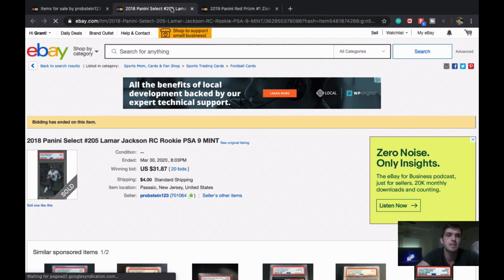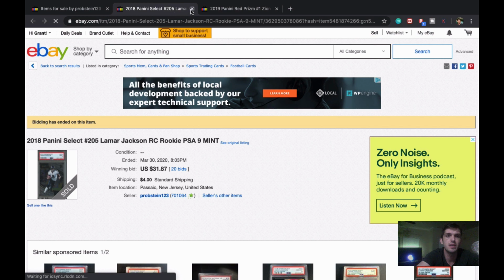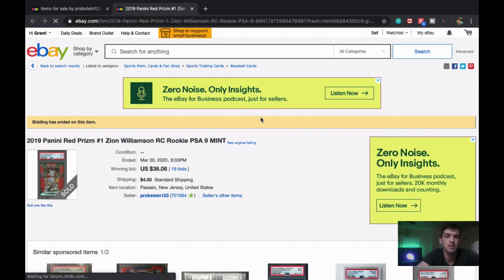Okay, a Mint 9 field view. What happened here? 31.87. And then last but not least, I have another Zion Mint Red. I got really killed on these reds, I'm going to be honest.